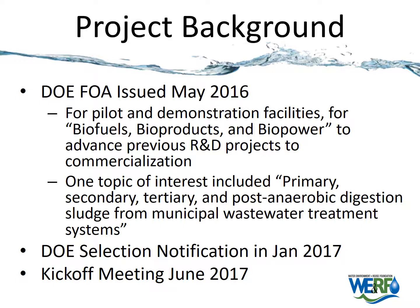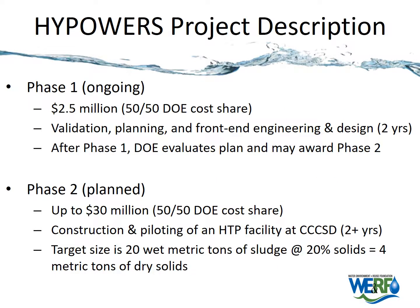We just held our kickoff meeting at Central Contra Costa Sanitary District in June, last month, and had a great kickoff. So the project's being conducted in 2 phases. The first phase is about a $2.5 million study. It's for validation of the process, planning and front-end engineering design of the technology.